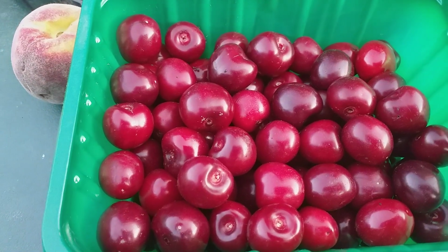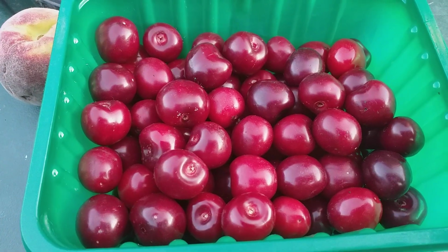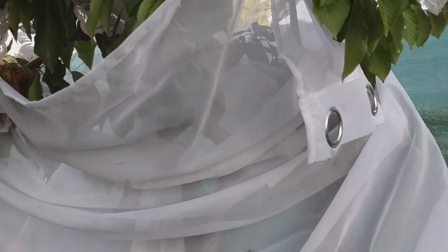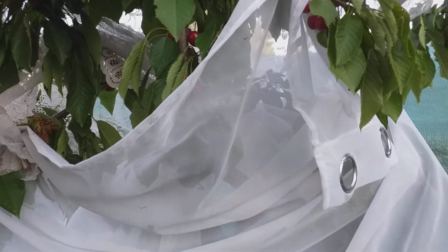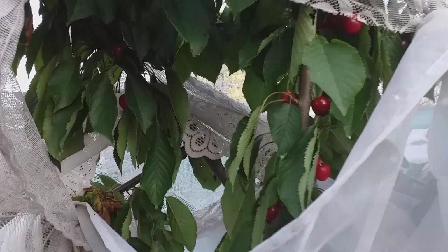You can hear that pigeon up there. There's lots of pigeons around here. We'll get into those in a moment. Okay, so many of you are aware that I'm a keen proponent of gardening aesthetics. So I think that these net curtains and this curtain here look absolutely fantastic on this tree. Please comment down below what you think.